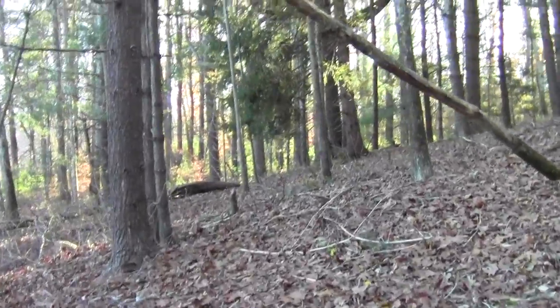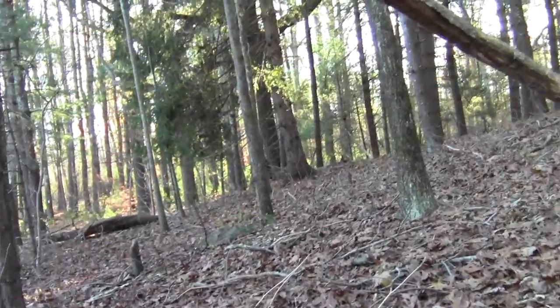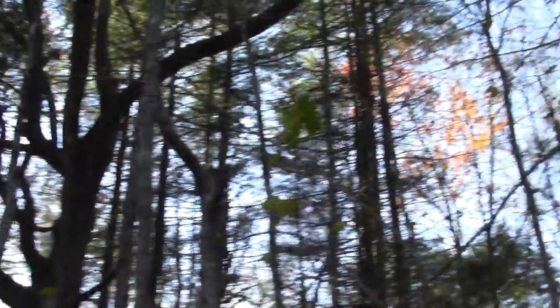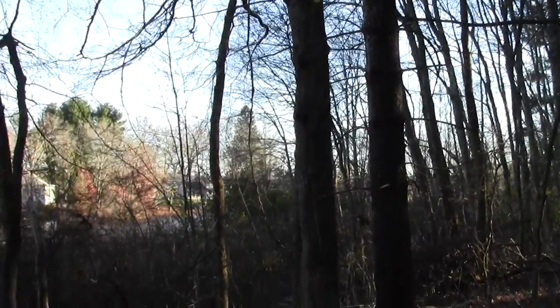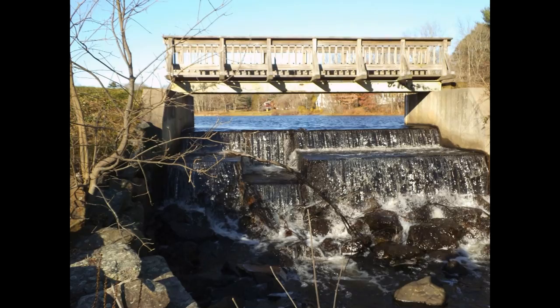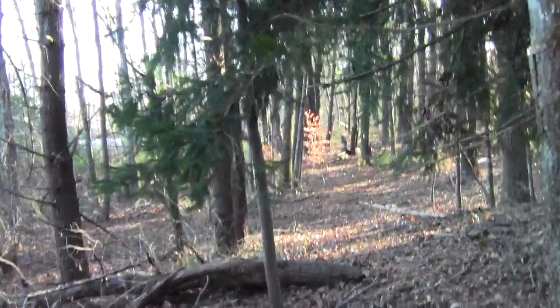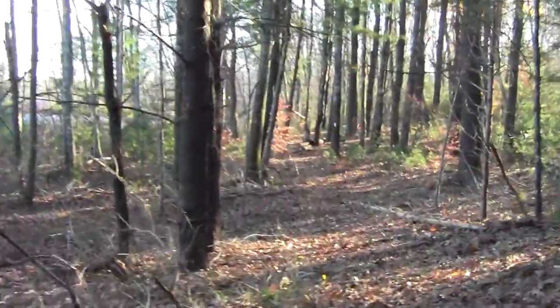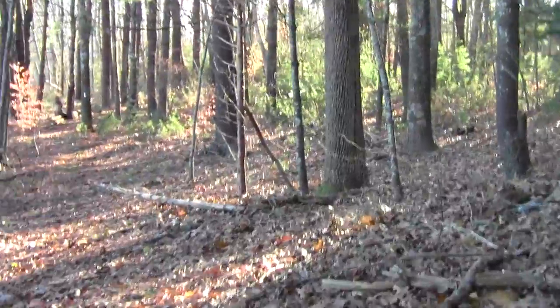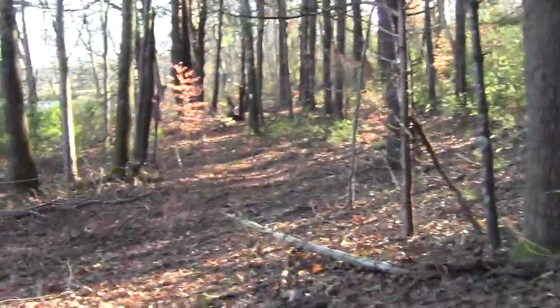A kind of southeastern Massachusetts bucolia. Oh, look at that wolf tree, good lord. Lots of huge ancient white oak wolf trees here. And we're home stretching it. Past a big old hemlock. There's another giant white oak.